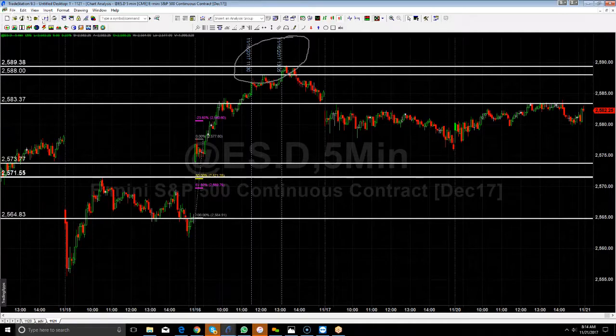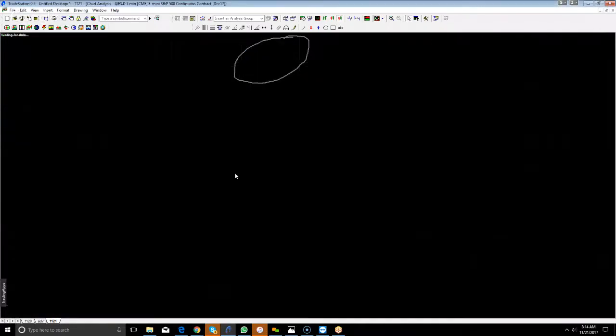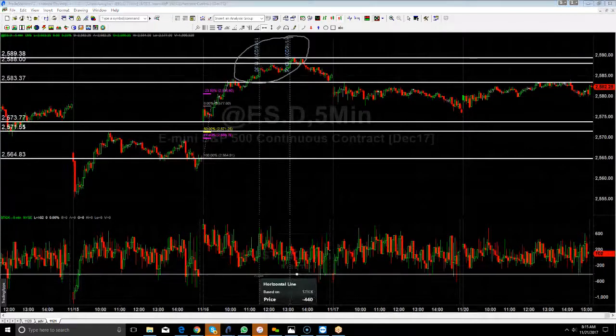The next choice, if we insert tick here, we look at tick and we pop in the 0 tick right here.